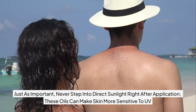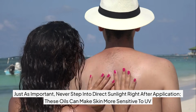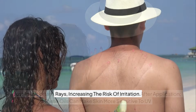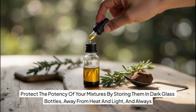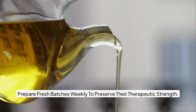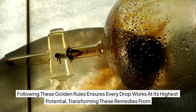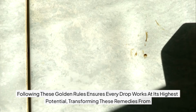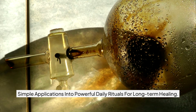Just as important, never step into direct sunlight right after application. These oils can make skin more sensitive to UV rays, increasing the risk of irritation. Protect the potency of your mixtures by storing them in dark glass bottles, away from heat and light, and always prepare fresh batches weekly to preserve their therapeutic strength. Following these golden rules ensures every drop works at its highest potential, transforming these remedies from simple applications into powerful daily rituals for long-term healing.